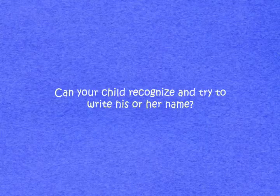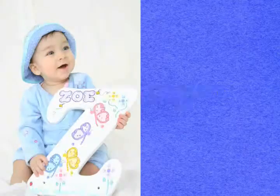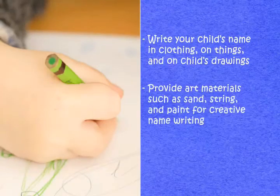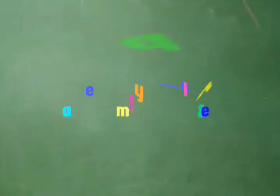Can your child recognize his name? Can he try to write it? Write your child's name on his or her clothing, things, and drawings. Provide fun art materials such as sand, string, and paint to use for creative name writing.